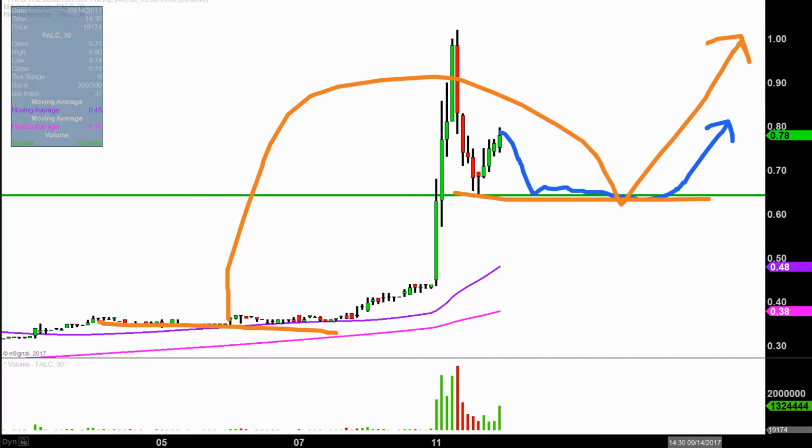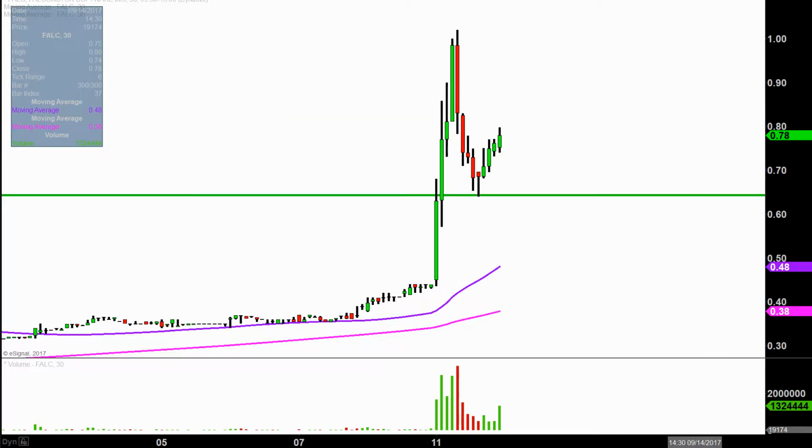In the event it does not hold, keep an eye on the 50 period simple moving average. For those of you that really care about the grand scope of it all, as long as the price stays above the purple line, then the bulls are technically fully in control. But yeah, ideally speaking, 65 cents would make the chart look just so much better.